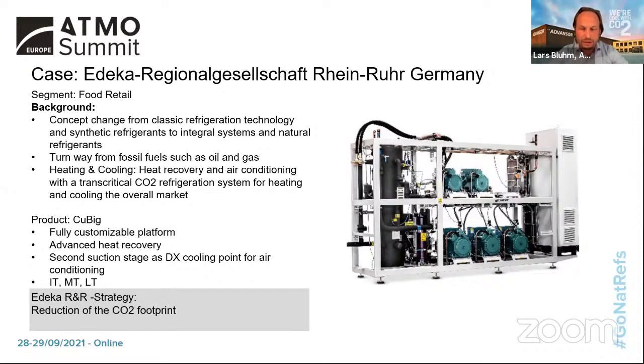The case study or the supermarket we are talking about is in EDEKA. EDEKA, if you don't know, the supermarket chain is a German-only food retailer operating only in Germany. They are divided in 7 regions, and here we are talking about the region of the Rhine-Ruhr area, which is the west part of Germany, located in North Rhine-Westphalia, which has the largest population within Germany with 18 million inhabitants.